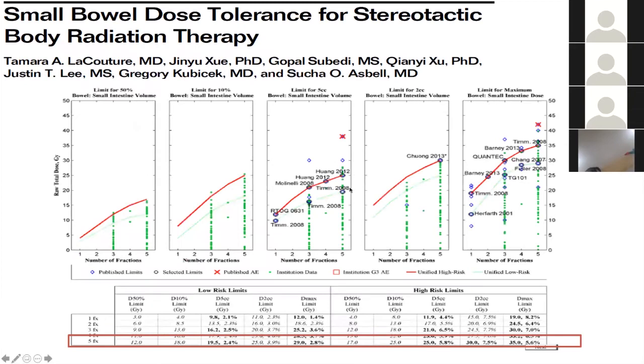there were several papers in the Seminars of Radiation Oncology, for example, for small bowel dose, where they publish for the different fractionation schedules, low dose and low risk and high risk limits. We tried to stick to the low risk limits with the Dmax, the point Dmax doses for 5 fractions, for example, for small bowel of 29 gray for 5 fractions.